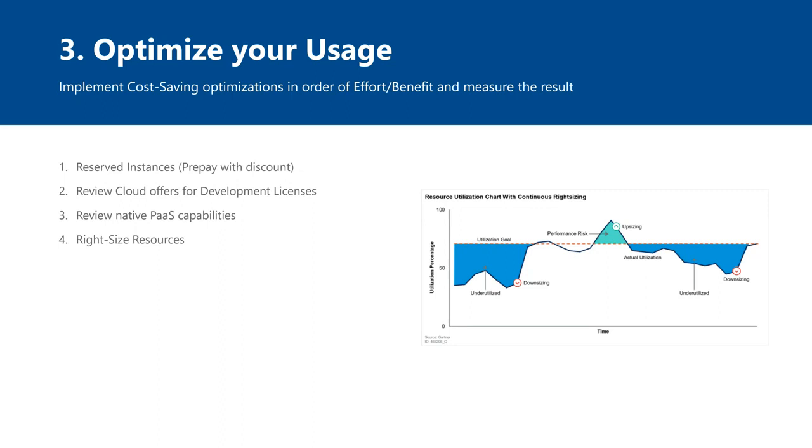And that's this middle part here where we have performance risk. So we made it too small, and the end user notices a difference in performance. And depending on your business, that could be really, really bad and really costly. You might want to avoid that situation completely and always keep this buffer above it. But each service will be different.